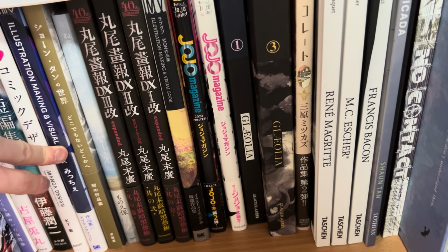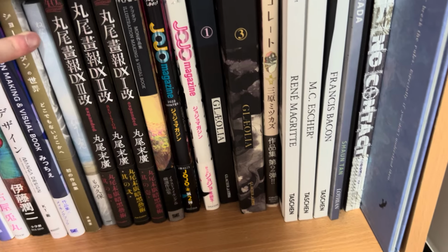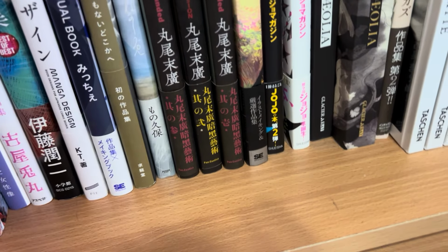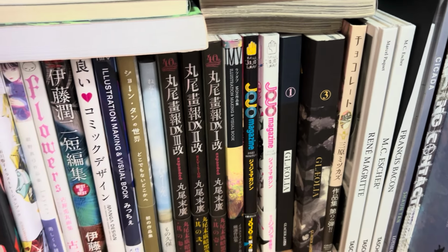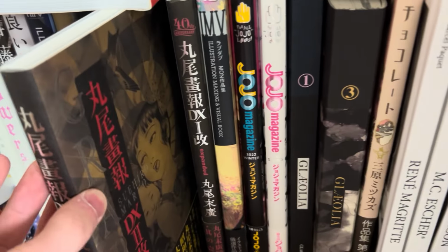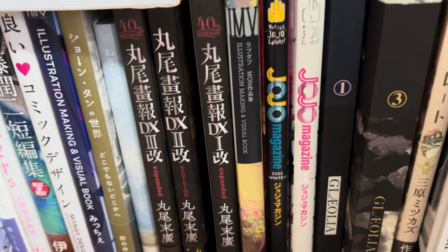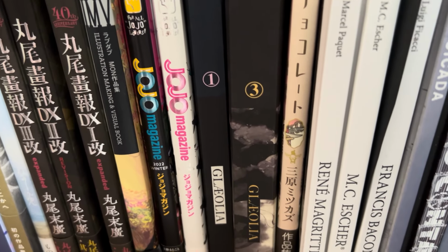Illustration book for Miche. This is a Sean Tan, Australian author, his art book. I think this artist's name was Mono Kubo, rest in peace, but it's kind of like a horror kind of illustration book. And then we've got the 3 volumes of Maruo Graph over here. Illustration book for Mon, and then 2 JoJo magazines, and then Glaeolia 1 and 3.